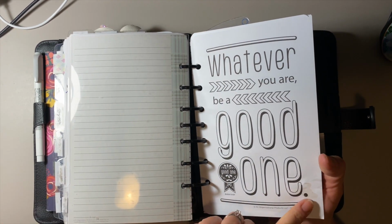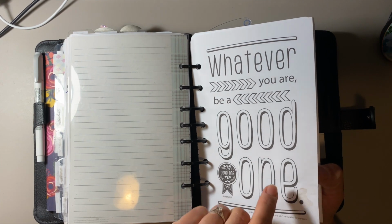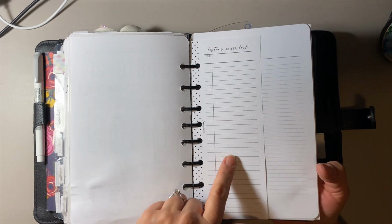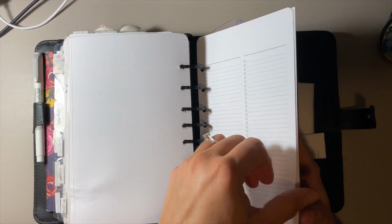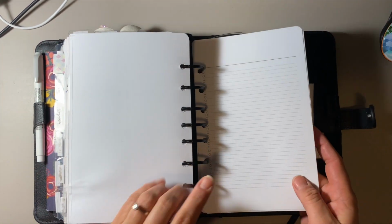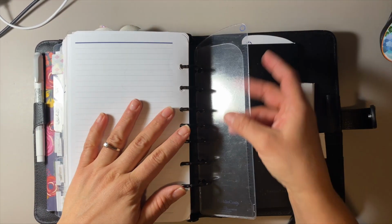And it looks like this got destroyed somehow, so I might have to switch this out. I've got my list from Fancy Plans Co. and then some miscellaneous listing paper, some from Franklin Covey and some from the List Lab. And then at the very back, I just have my plastic insert.